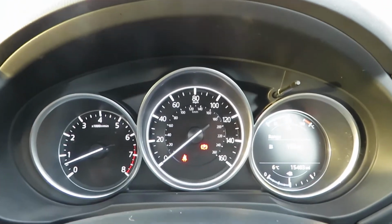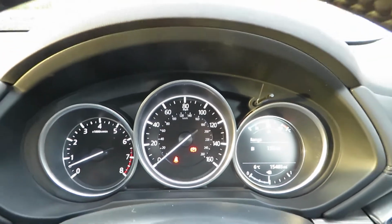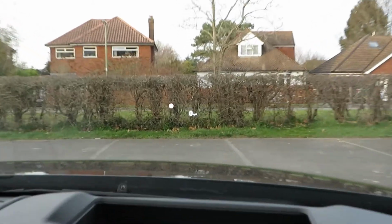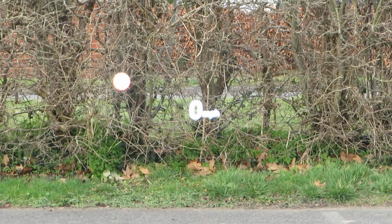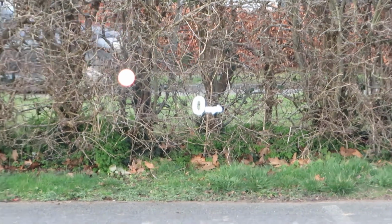One of the better features of a Sport CX5 is the head-up display. I don't know if you're going to be able to see this, but if you look ahead on the windscreen, just in the hedgerow in front of us, you can see it says 0 miles per hour, and a little sign in a circle in the top left corner shows you the speed limit of the zone you're in.